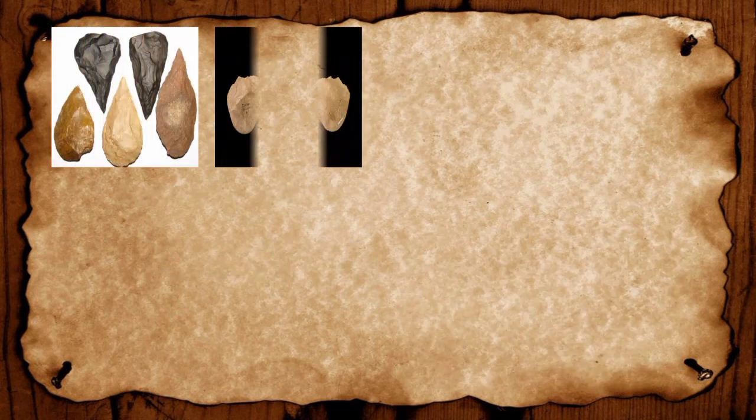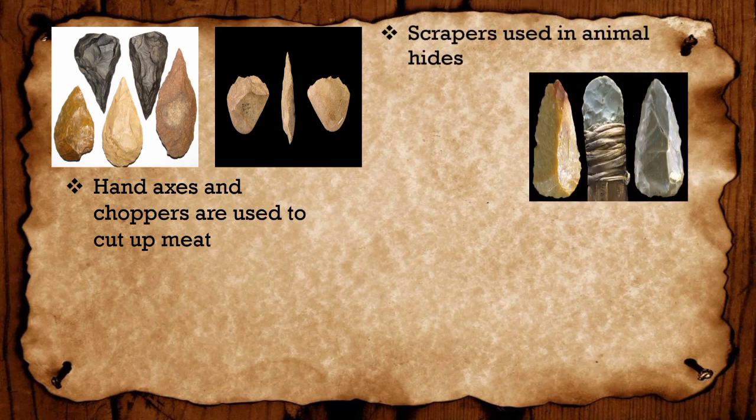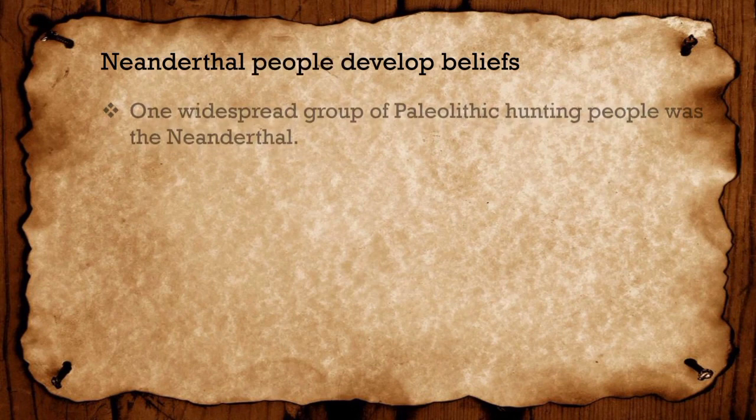Hand axes and choppers are used to cut up meat, scrapers are used on animal hides, and last are needles and fish hooks. Neanderthal people developed their skills.